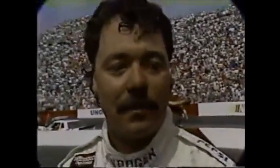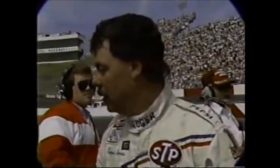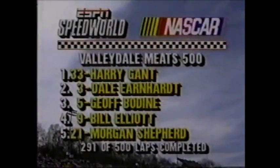Well, a little bit of indoctrination here at Bristol for Ernie Irvin. Second race car of the weekend for this young rookie driver. So just as Ned speculated, there was a tire problem sending Ernie into the outside retaining wall. Back with more from Bristol International Raceway.